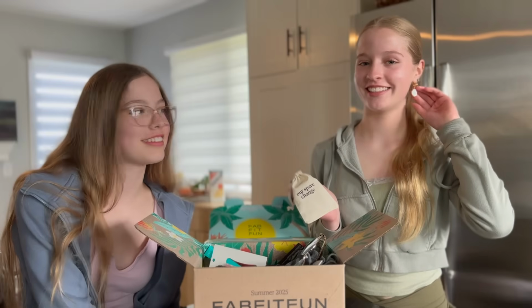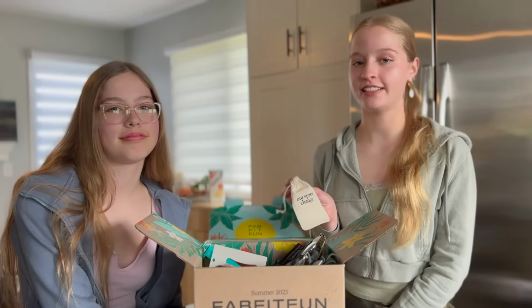I picked these because I love to wear gold jewelry, and they reminded me of the water and are very pretty. These are the I Love Pearl earrings. If I were to buy these on my own, they'd be $60.